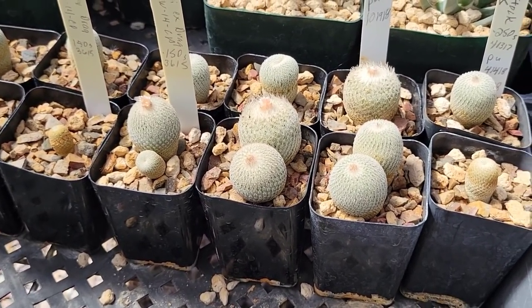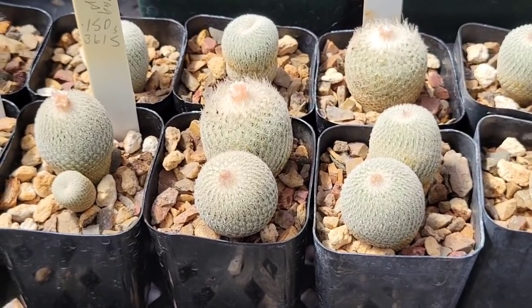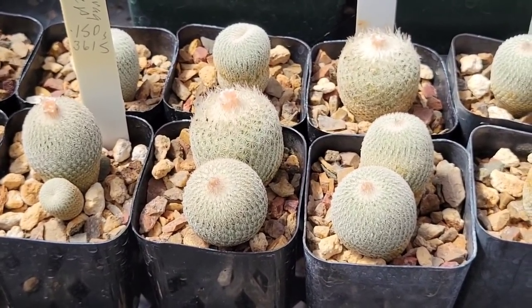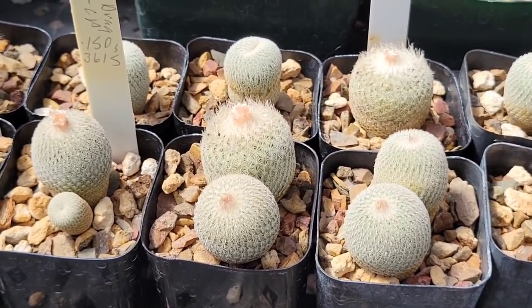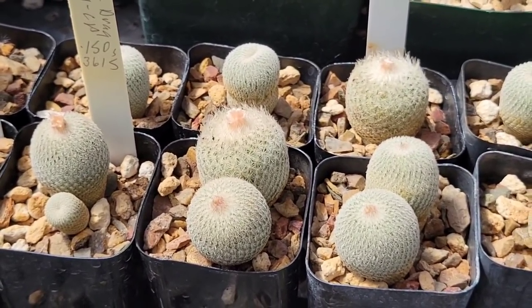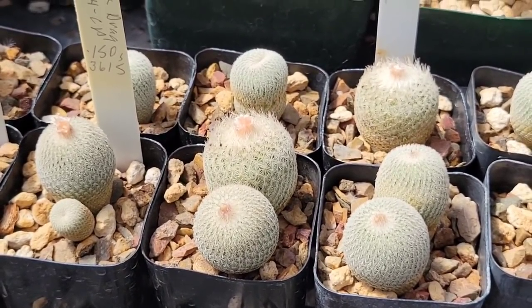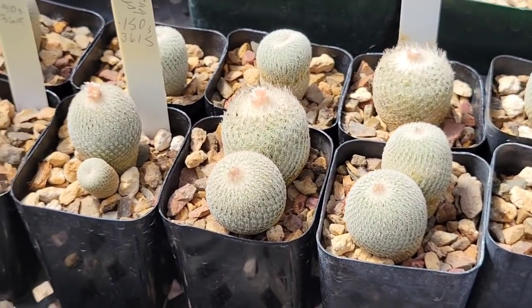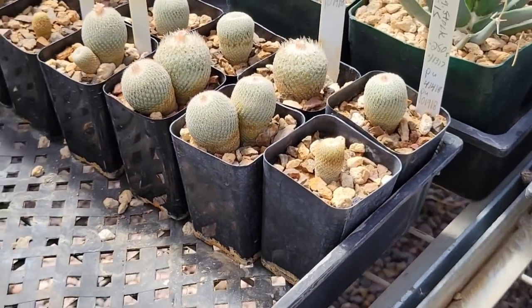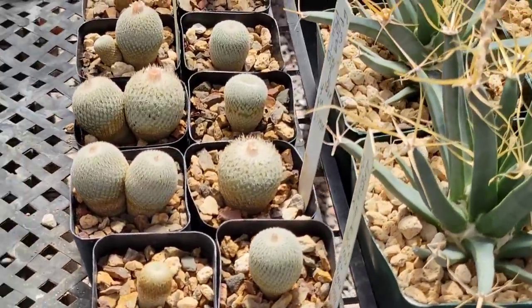I think the DNA work has shown that this diverged, being so disjunct, so far removed from the Chihuahua desert population. You could look at the genome and compare the Chihuahua desert population and this population, and you'll see some differences in those genetic barcodes. They've been separated for a little bit of time.